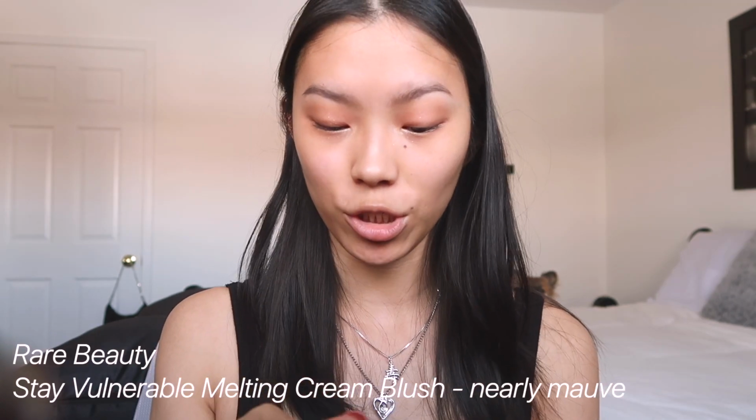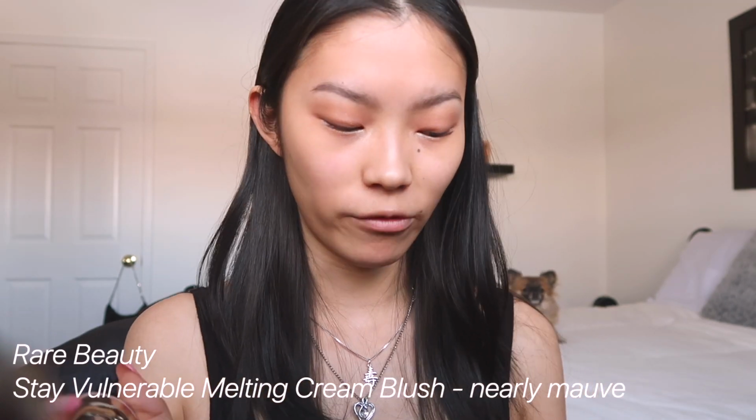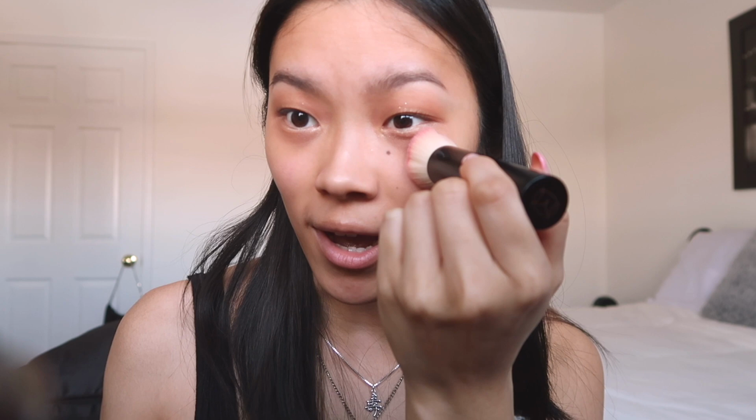Next is my new favorite part, blush. I love doing blush now. I've been watching so many Jessica Vu, Jessie Looks videos. That's the same girl, just different usernames. She said put blush right underneath the eye, in the center of the cheek, more upwards, and it creates a very cute look. So that's what I've been doing.